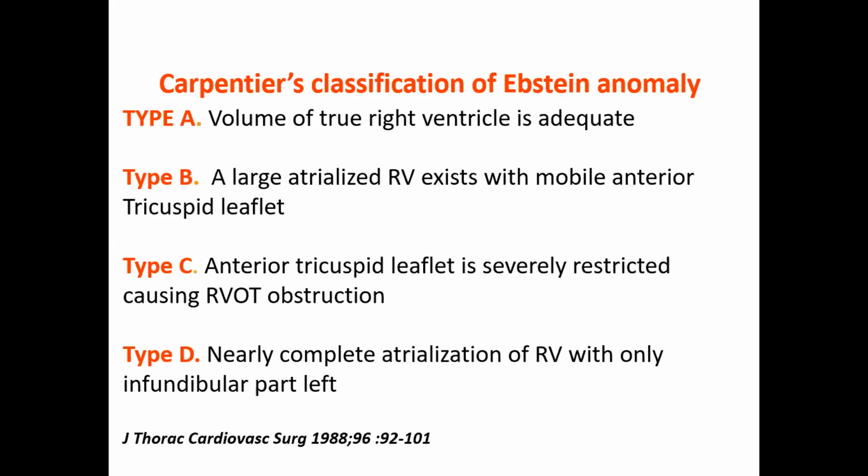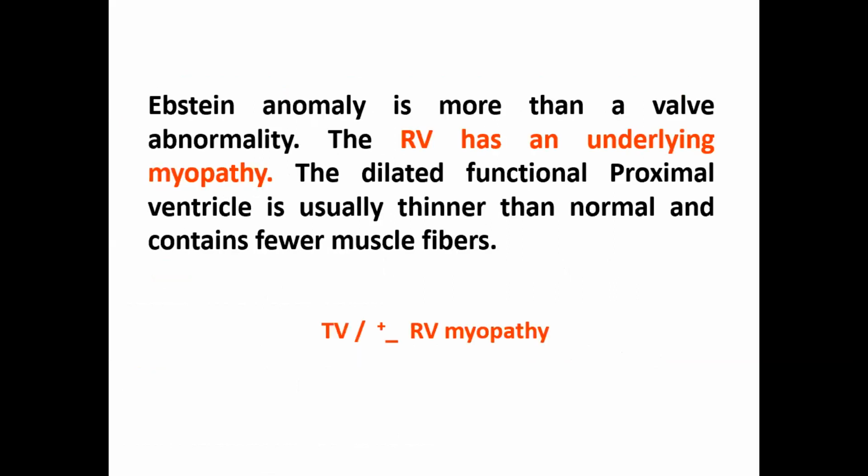Type D is near complete atrialization of the right ventricle with only the infundibular part left, just like a big balloon, almost all of it on the right side, which is atrialized right ventricle and right atrium, and a large right atrium.